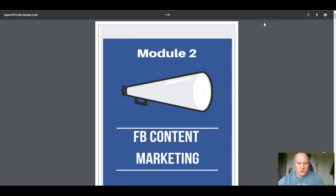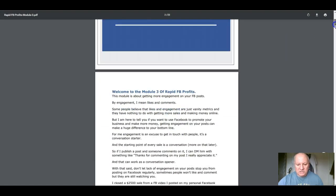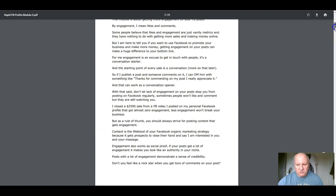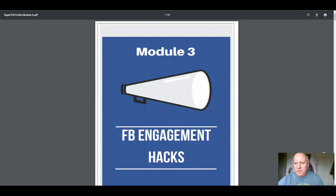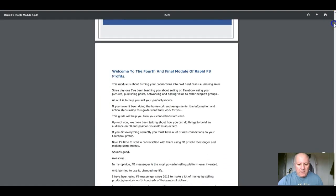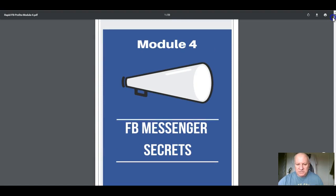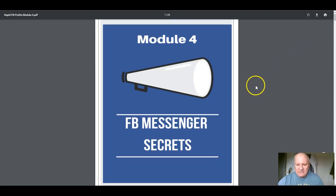Module number 2 is your content marketing. Module number 3 is your Facebook engagement hacks. This one is really, really good. It's got some really good content in it. And module number 4 is Facebook Messenger secrets. Now, this is actually a very good module, and this is absolutely relevant for 2019. You would not believe what some people are achieving with Messenger and with Messenger bots this year.